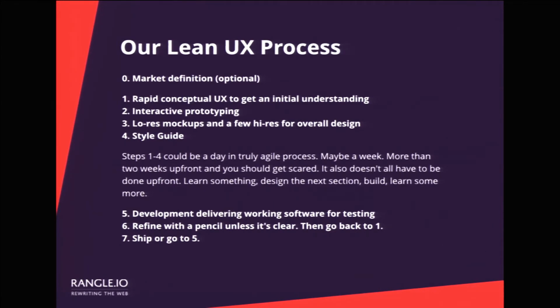Interactive prototyping can be highly valuable. Static prototypes really fail, especially in the mobile space. Use low-res mock-ups and a few high-res for overall design to make sure everyone's on the same page, but let's not over-invest in that. A lot of it is, where can you invest to get the best user experience? And ultimately, you want to invest in learning.